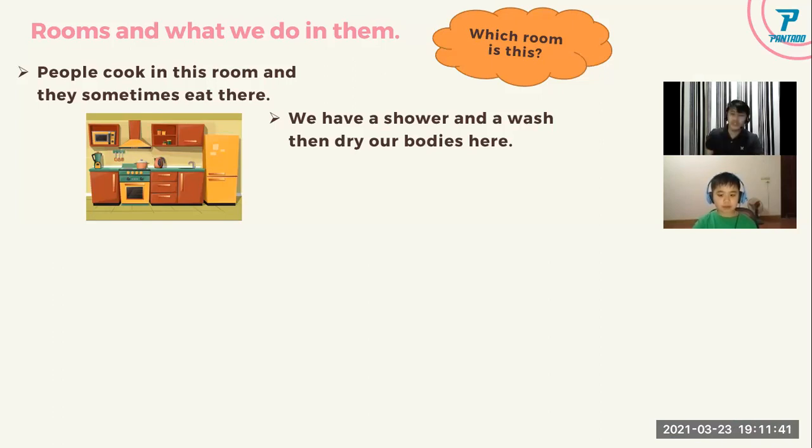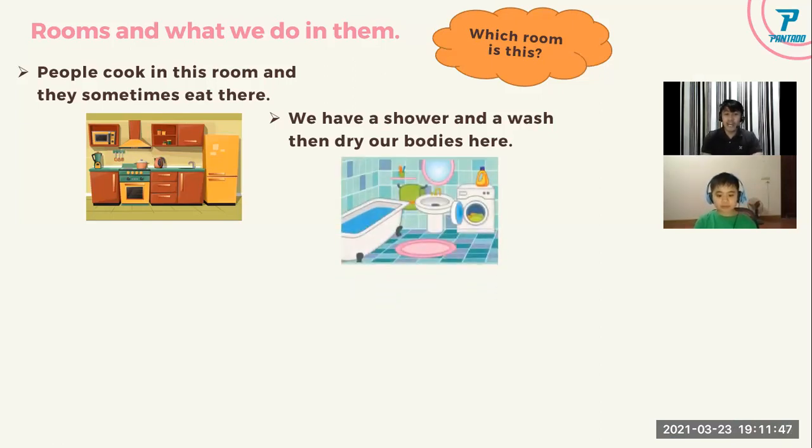Next, we have a shower and we wash then dry our bodies here. What do you call this one? It's bathroom. Good job. You called it bathroom. What can we find in your bathroom, Tree? What can we find? A mirror. Sorry? A mirror. Mirror. And you say it again, mirror. All right, what else?